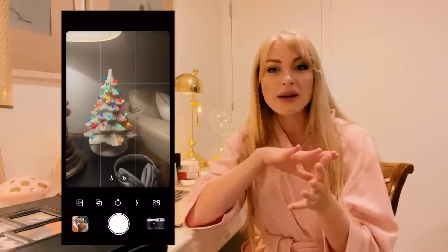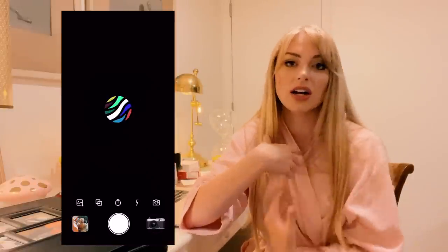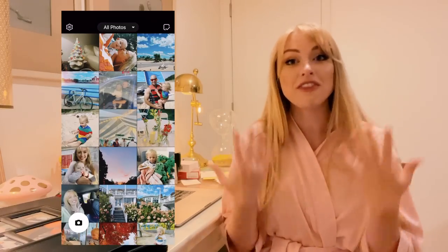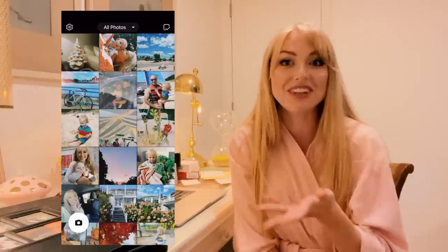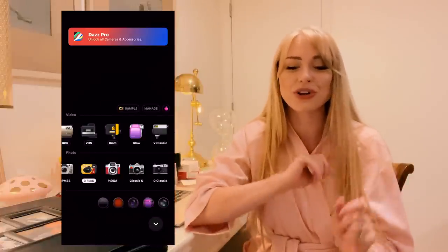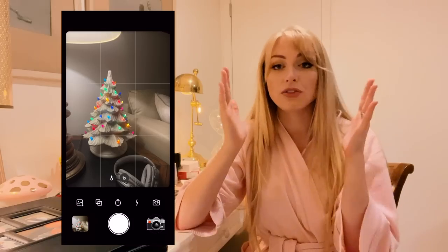Another app I really like is called DazCam. This is newer to me. I saw another influencer using it. It makes your photos look like film. And I'm actually using DazCam in part of this vlog for some of my video to look more like film. It's really cool, really retro. You can upload your photos into it and it'll automatically apply a filter, or you can take a fresh photo with certain camera filters.